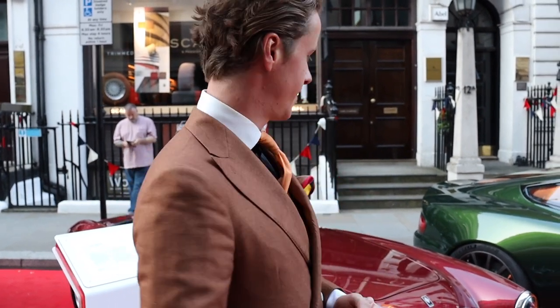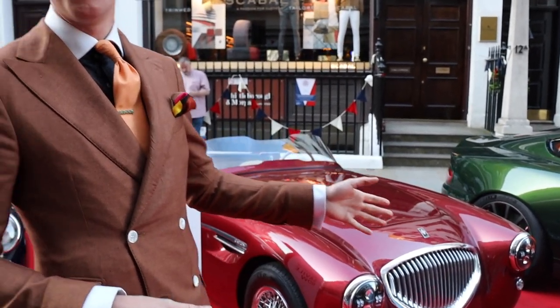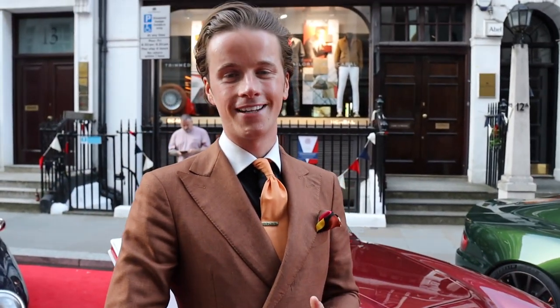And then this is the car that one day I'll own, but at the moment all I can afford is the grill. I'm saving up, and one day maybe I'll get there.